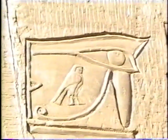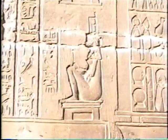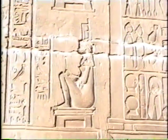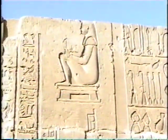So you can see, this is the eye of Horus, Isis on the bird's chair, and his sister. This is the underground chamber outside the courtyard of the temple. You're looking at an underground pit.